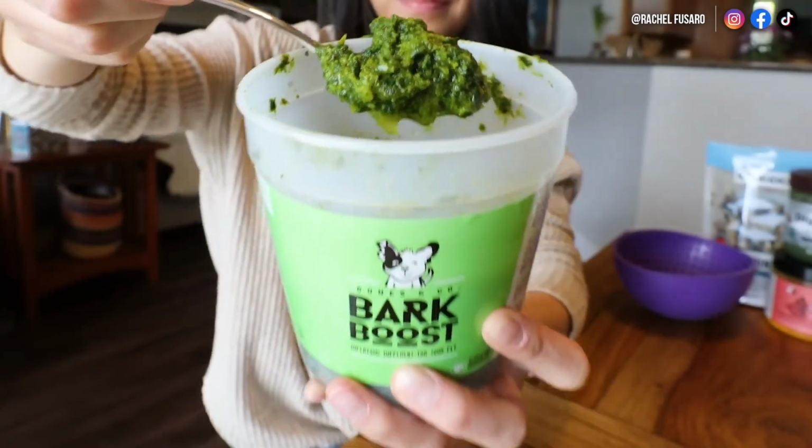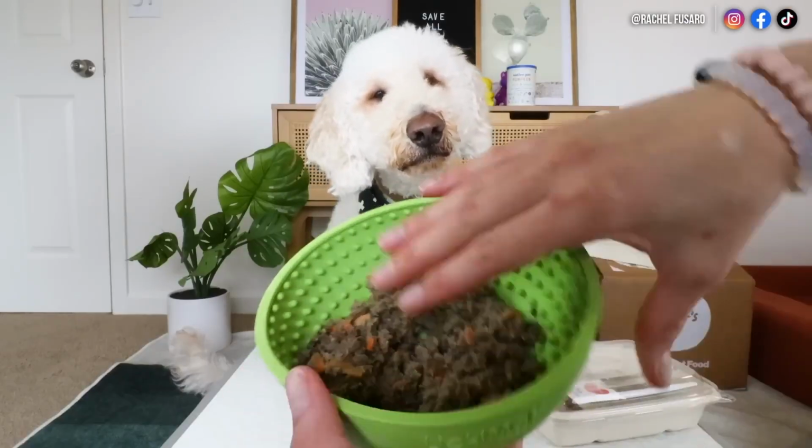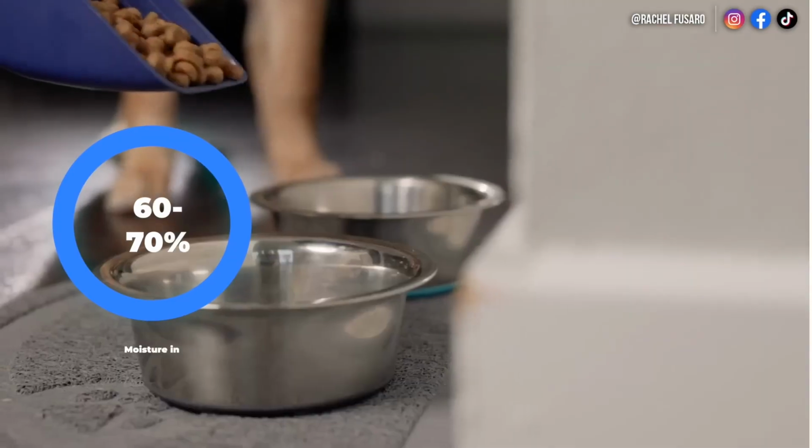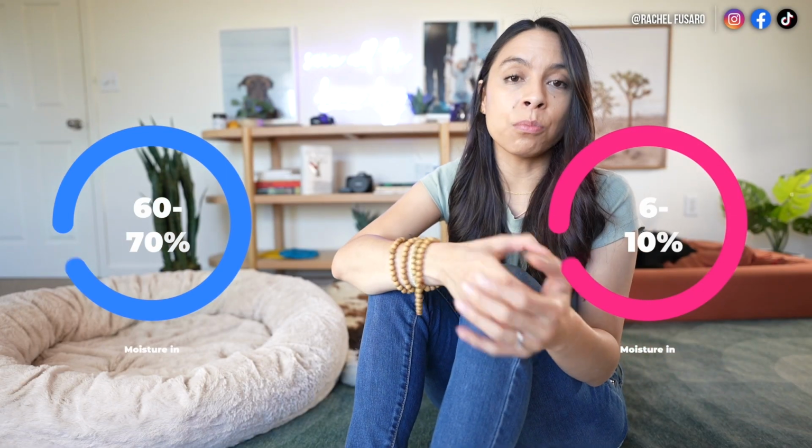And compared to a more fresh food diet, for example a cooked food, a homemade complete and balanced food, or a raw food diet that has anywhere from 60-70% moisture, a traditional kibble only has about 6 to maybe 10% moisture in the food.